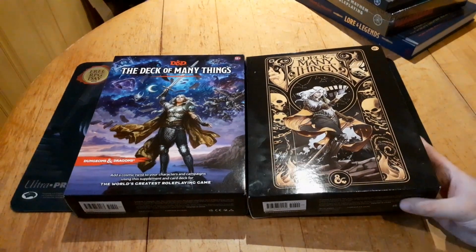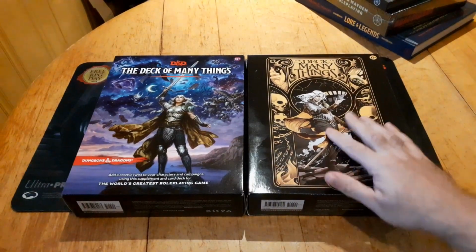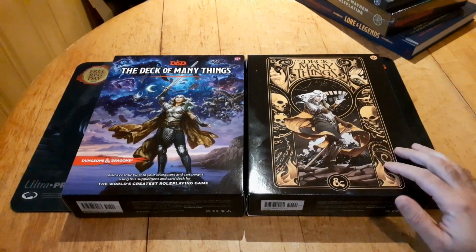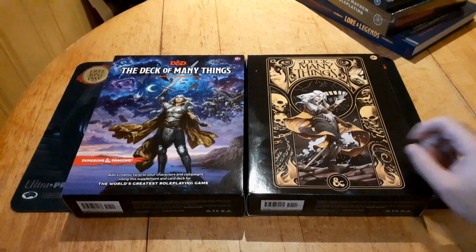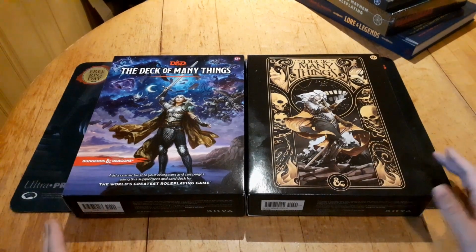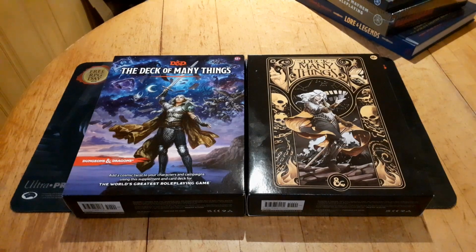But the artwork is actually really cool. So we got, I believe, a new NPC for this particular product. You see, she's got the cards kind of swirling around her. The Deck of Many Things has been one of my favorite magic items ever since I first started getting into D&D. Back when I was running my second edition AD&D games, I had no idea what the hell I was doing. So that was an item that I would just constantly have in my adventures.